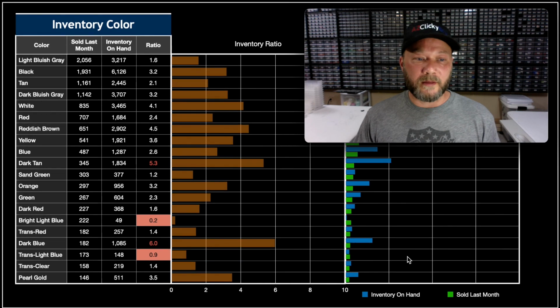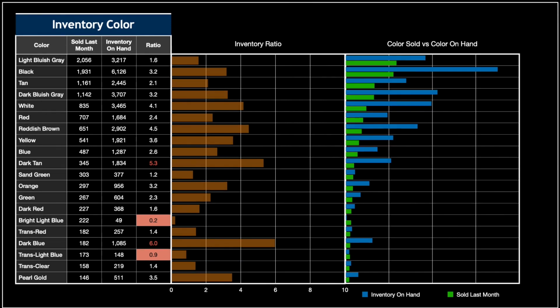All right, inventory color. Looking at the color, a lot better story this month than last month. And I know that's really attributed to the fact that my sell-through rate was not that great in August. I think it was sitting around 48%, which is just horrible. So I was able to actually get out in front of a lot of the colors.